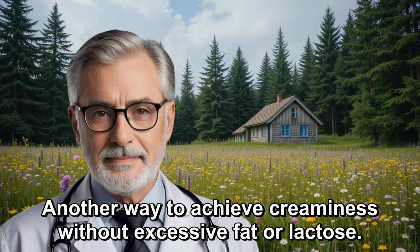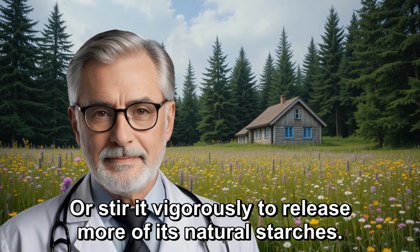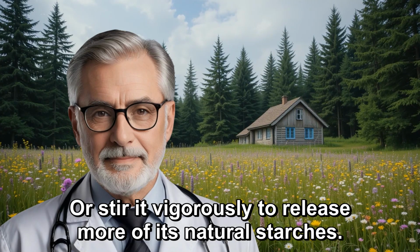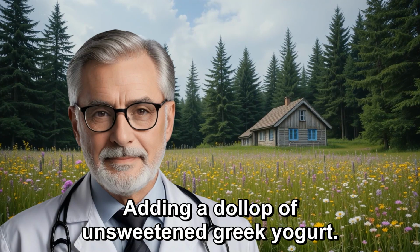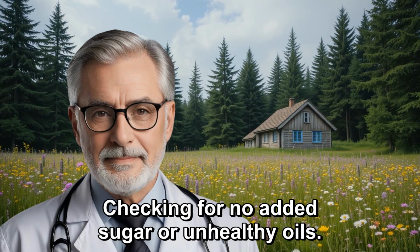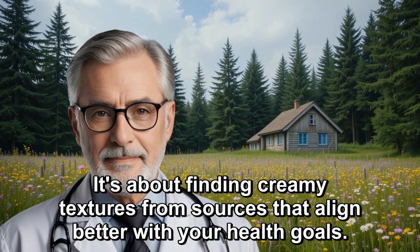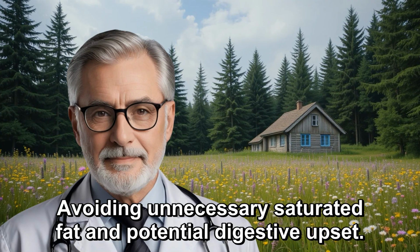And check that they are fortified with calcium and vitamin D if you rely on dairy for those nutrients. Another way to achieve creaminess without excessive fat or lactose is to cook your oatmeal longer or stir it vigorously to release more of its natural starches, making it creamier on its own. Adding a dollop of unsweetened Greek yogurt or a spoonful of nut butter like almond or peanut butter, checking for no added sugar or unhealthy oils, after cooking can also add richness and protein, balancing the meal better.